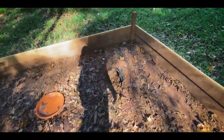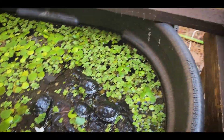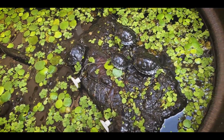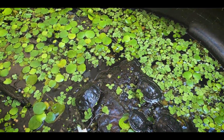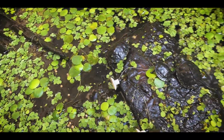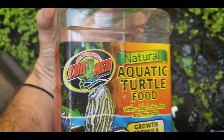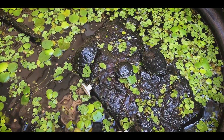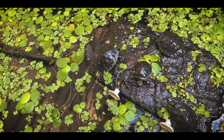All right, let's go back and check on some of the others. All right, so in here we have some of the hatchling cooters, some map turtles and musk turtles. I'm just gonna put a little bit in here. These guys are eating a lot of these plants because cooters are herbivores, but I do like to use some of this, the Zoomed growth formula. It's a pretty good pellet, I like that. Basically between Mazuri and Zoomed, I like to use those.